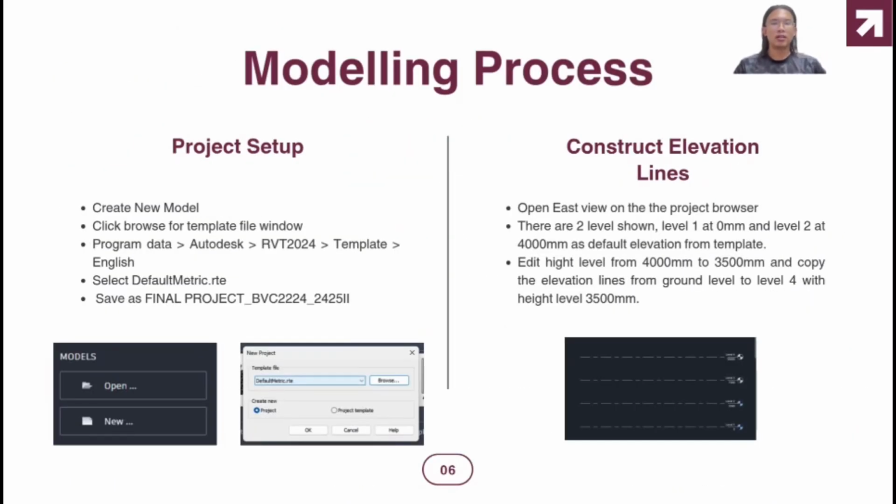Modeling process. The first step is project setup. Create a new model, click browse for template file window, and then click program data. Go to Autodesk Revit 2024, go to template English and select default metric RTE. Save as file final project.